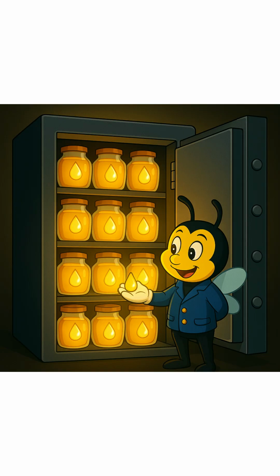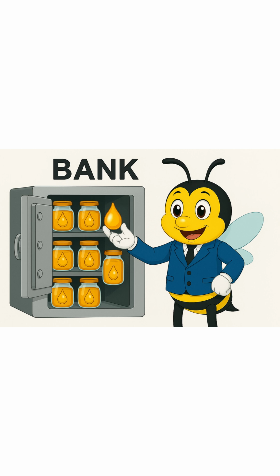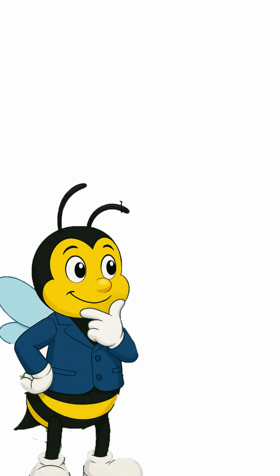At first, this is good. Bees bring their honey to the honey bank. The honey bank keeps it safe. When bees need it, they come back and collect it. Simple, but then honey banks get clever.